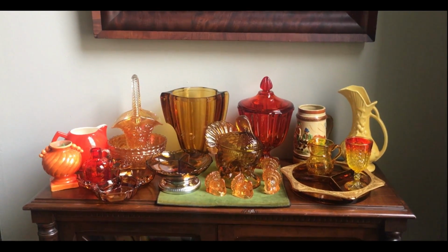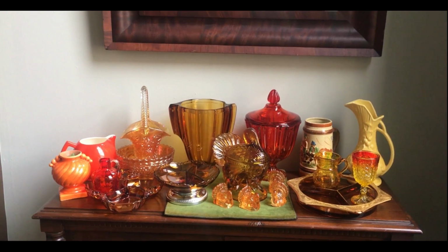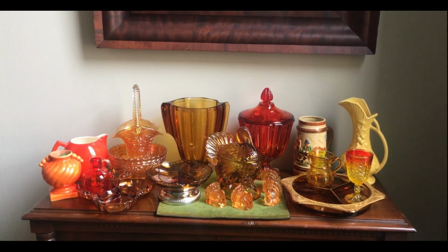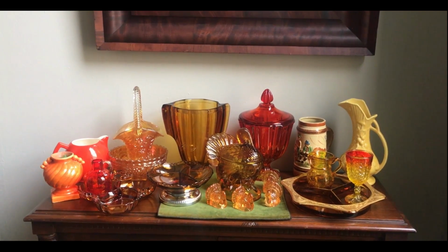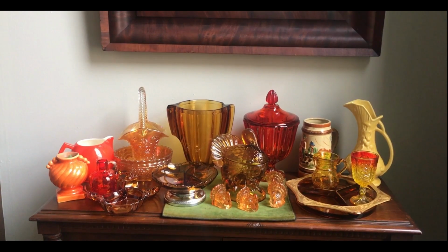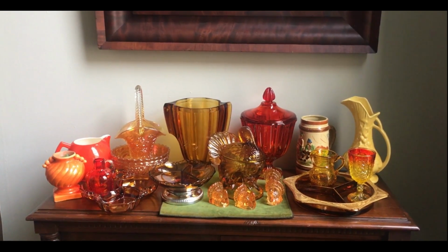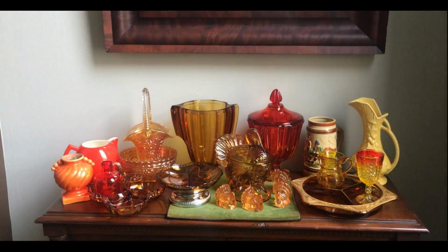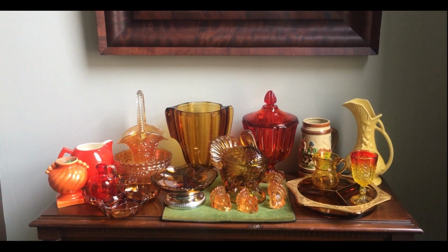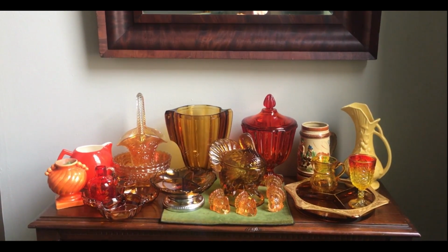Let me see, what else do I want to tell you about that? Well, everything that you see here came from flea markets, thrift shops, secondhand stores, church bazaars, that kind of thing. I don't really have any yard sales here in the city. Again, I stuck to a color scheme pretty much of what you would see in the leaves of the trees. Here in early October, we're starting to turn here in the Northeast, just a slight bit.